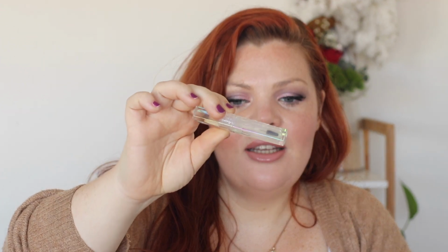So I have 2 of the Air Brow gels. I have the shade Taupe and I have the clear. And the packaging of the clear is my dream. It is beautiful. It's like, what do you call that? Iridescent. Just beautiful. And these ones are just like a clear pink.